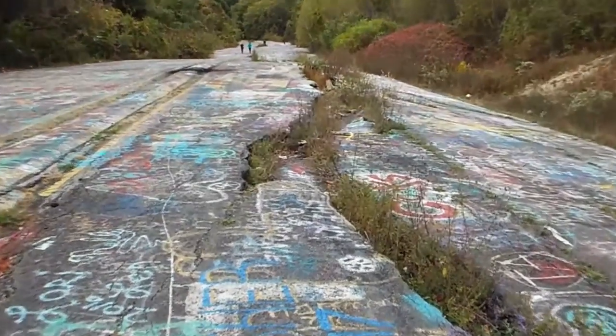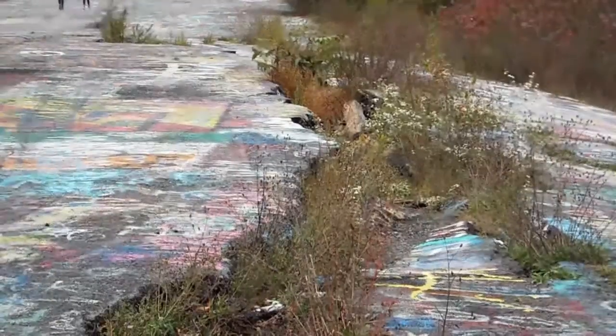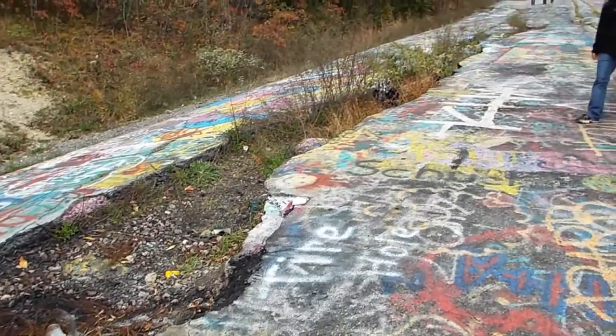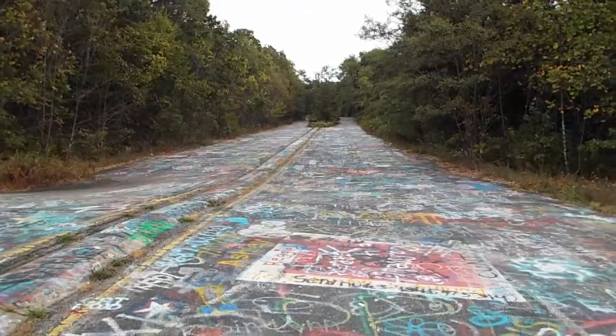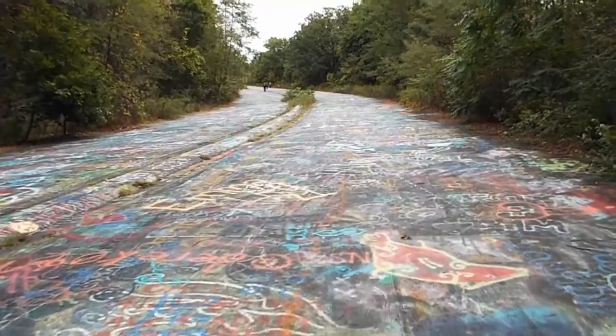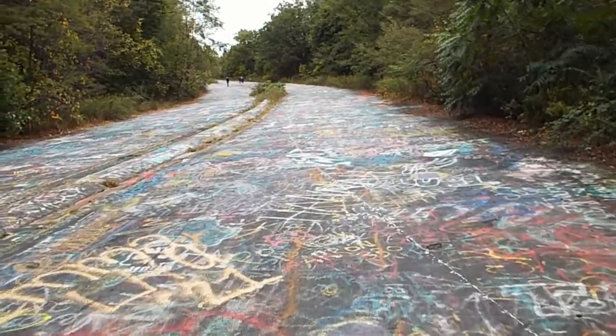Here is the crack in the road. Previously, there was smoke coming out of this crack as seen in videos from previous years, but not only did we not see smoke in the crack in the road, we didn't see smoke anywhere at all in Centralia during our visit.